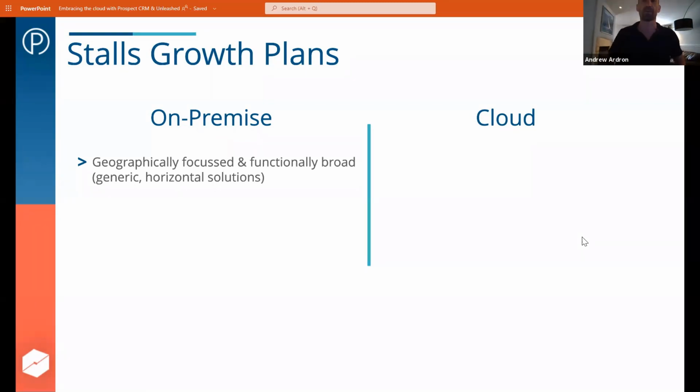So one of the things that's true about on-premise solutions is that they're geographically focused. For instance, Sage 50, if that's the product you're using, that is a UK product. Actually, although they call it Sage 50, there's a completely different Sage 50 in America. If you're using Pegasus, that is a product that is sold in the UK and Ireland. It's not sold in America or in Singapore. So these products are designed to be geographically focused, which then means in order to have a big enough market to support the research and development and the ongoing running of that business, Pegasus, Sage, whatever, they have to be functionally broad. They have to be generic or horizontal solutions appealing to lots of different types of businesses.